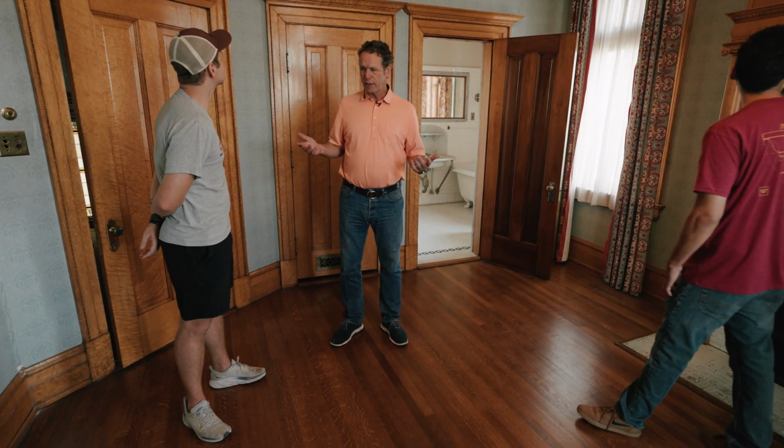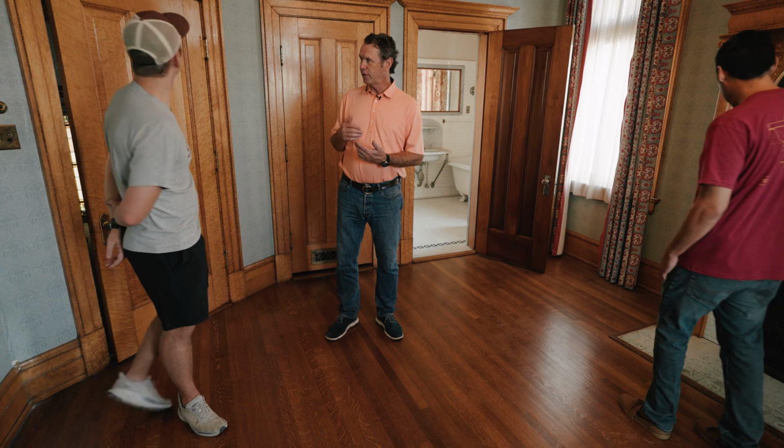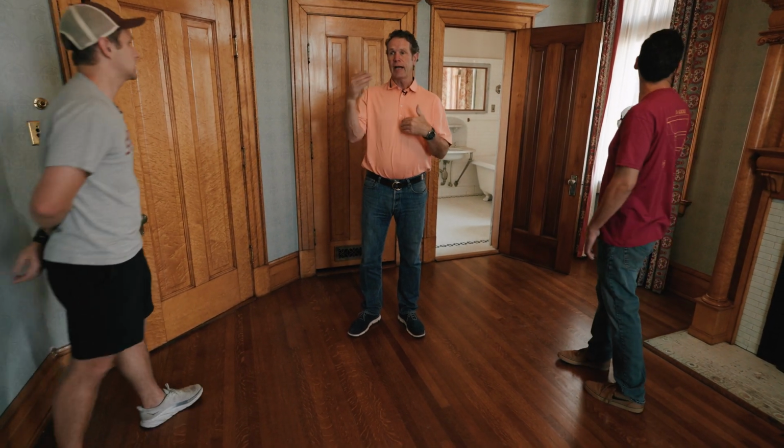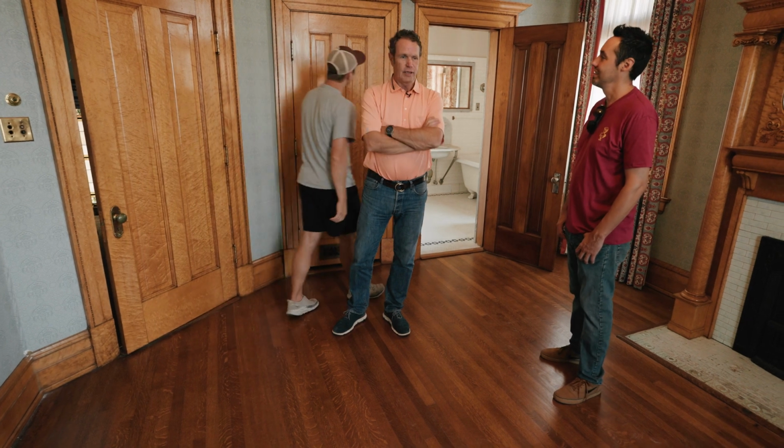Anyway, so beautiful. We've only just scratched the surface on this house, but the level of detail, obviously a very nice house built at that time, there's a lot to learn.